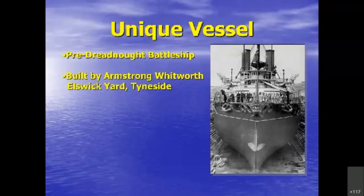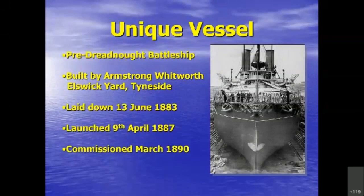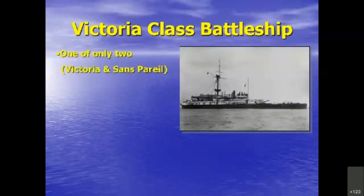It was built by Armstrong Whitworth at the Elswick Yard in Tyneside, and it was laid down in 1883, launched in 87, commissioned into the Royal Navy in 1890, and sunk on the 22nd of June 1893. So it actually only had just over 3 years in service. Not a long life. So she was a Victoria class battleship. There are only two, Victoria and Sans Pareil.